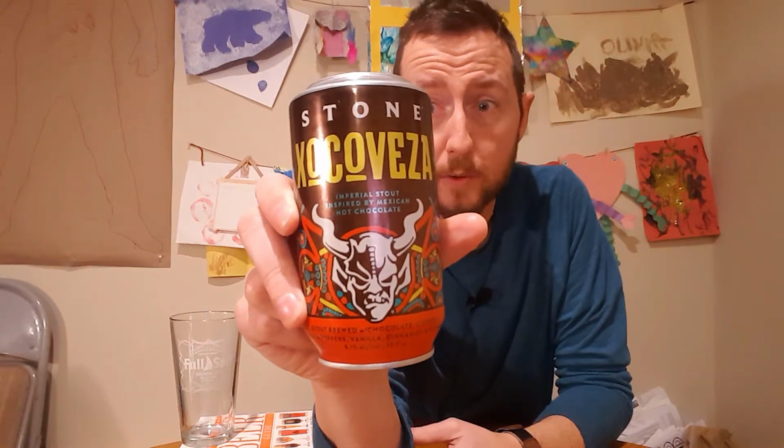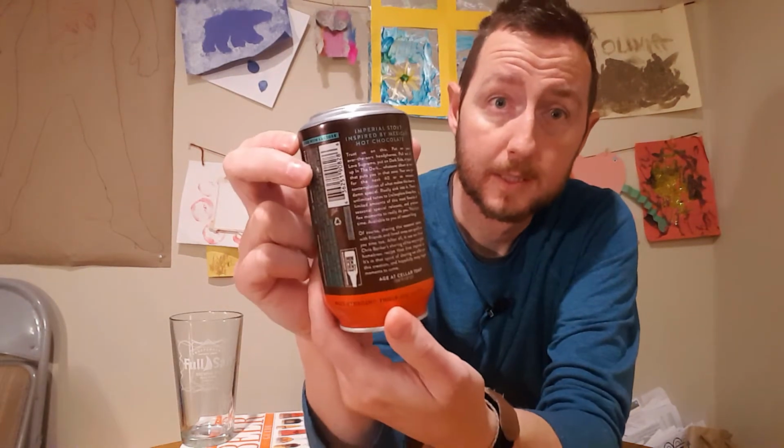Hey friends, tonight we're drinking XOCOVEZA from Stone Brewing, which is a pretty crazy beer. You can already see right now, that's the top, but it's really the bottom. XOCOVEZA has an interesting backstory, which is actually printed on the side of the can. I'll give you the quick rundown. Essentially, they held a home brewing contest back in, it doesn't say, and the guy that won it mixed a Mexican hot chocolate style with some pasilla peppers and things like that into a mocha stout.